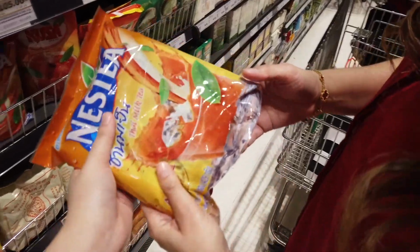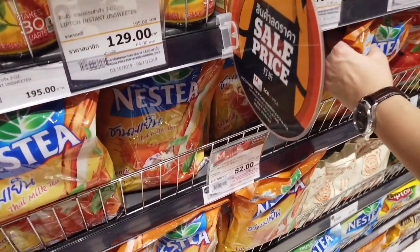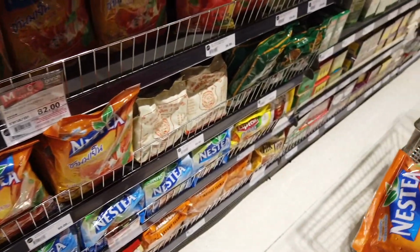Okay, so we are grabbing some Thai milk tea from the grocery. Ayan, this one is nasty.